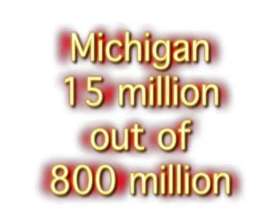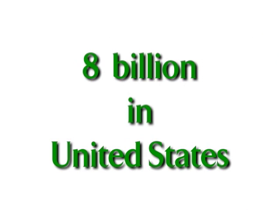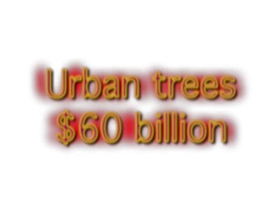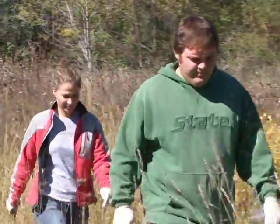Michigan has lost more than 15 million ash trees out of 800 million. There are 8 billion ash trees in our forests nationwide. There are 16 ash species in North America alone, and the nation's urban street trees are valued at more than $60 billion. So it is critical that researchers work to contain this pest.